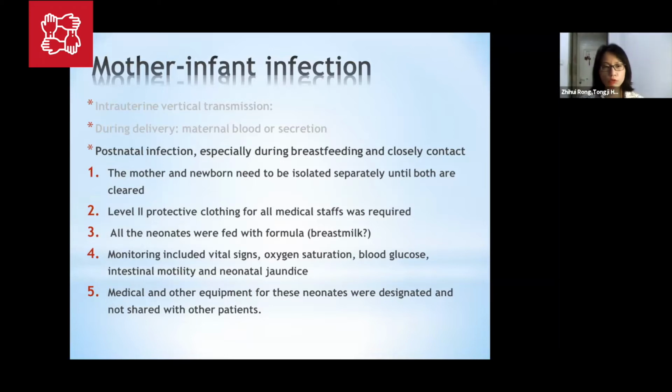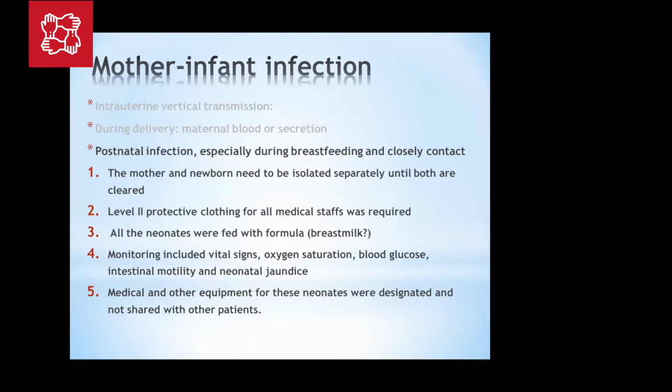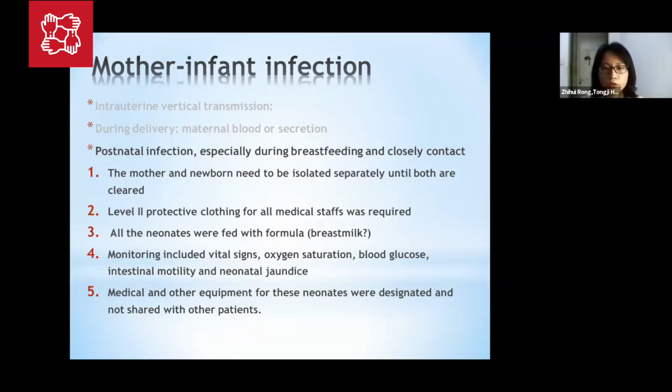can change our rule. And 4, monitoring the baby, including the vital signs, oxygen saturation, blood glucose, intestinal motility, and neonatal jaundice, just as for normal neonates. 5, the medical and other equipment for these neonates were designated and not shared with other patients.